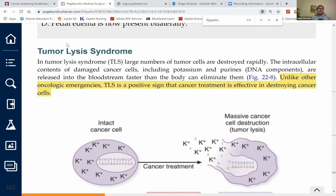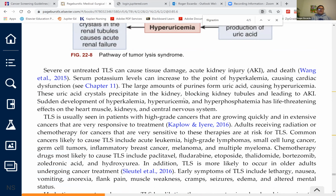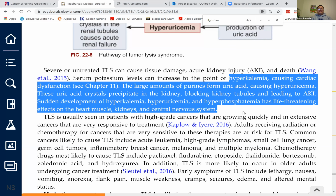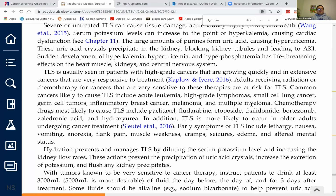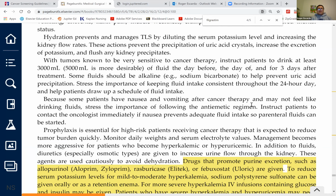So the danger here is tumor lysis syndrome occurs at home when there is no more nurses, no doctor watching these patients. So it's important that you teach the patient signs and symptoms of tumor lysis syndrome. So that will, of course, be signs and symptoms of hyperkalemia, as well as signs and symptoms of hyperuricemia. Okay. So hyperkalemia, I'll again test only what's on here.